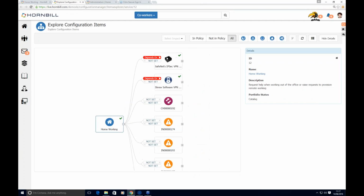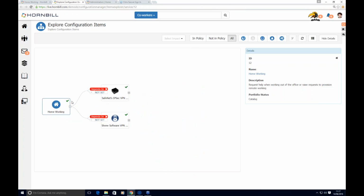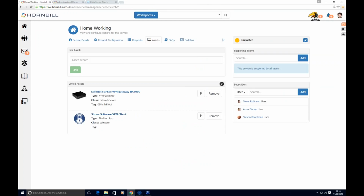So here we're not just looking at things like the CIs that underpin it, we're looking at the tickets that have been raised against it. If I want to reduce that noise down and just have a look at the relational dependencies, I can see these are bidirectional if they're set. And for this home working service, I can see not only the gateway and the software that underpin it, but also each of the home workers' PCs or laptops that are linked and actually have access through that gateway. So all of that is graphically available to me.